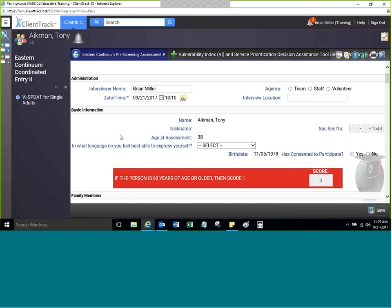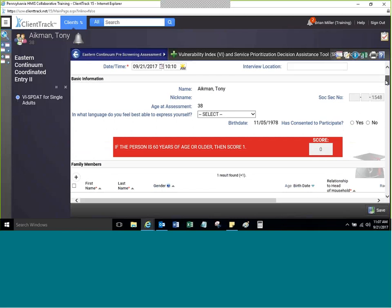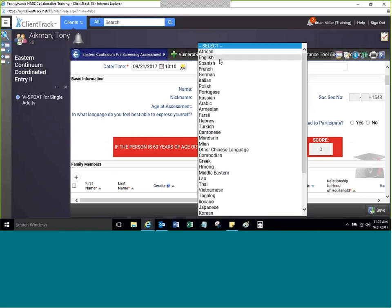But again, they should match. You should be seeing a perfect electronic version of the templates and the VI SPDATs that you should be all familiar with from your training. That's why I'm not going to spend a whole lot of time on the VI SPDAT going through question by question. I think you guys know these much better than even I would.